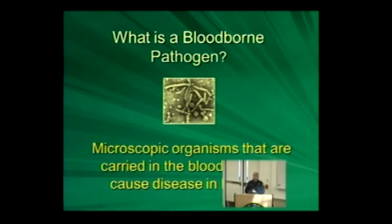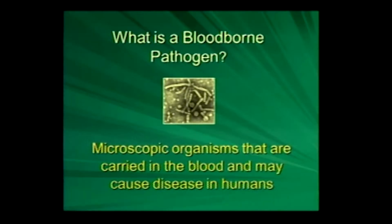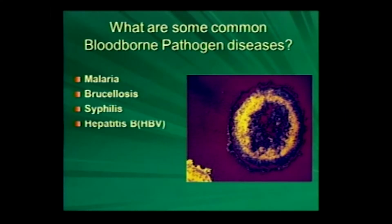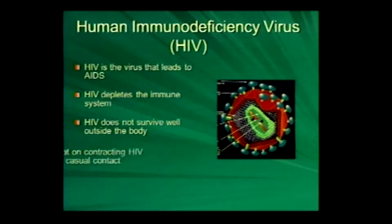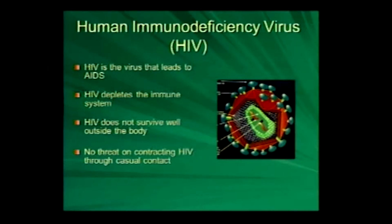So what is a bloodborne pathogen? A bloodborne pathogen is a microscopic organism that can be carried in the bloodstream. Exposure to it can come in several different forms. Some examples are malaria, brucellosis, syphilis, hepatitis B and C, and also the HIV virus, which is associated with AIDS. The HIV virus is the one that leads to AIDS. It depletes the immune system, so it makes people susceptible to diseases that normally the body can handle.